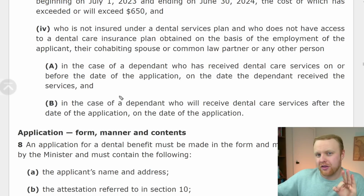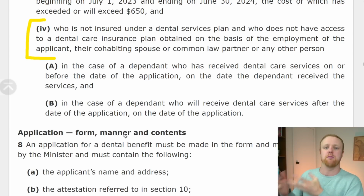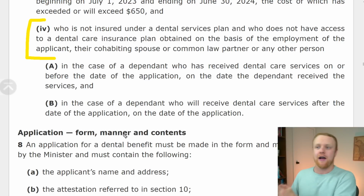But another very important thing that will make you either qualified or not is whether or not you have any other kind of dental coverage. This section here essentially is saying for each child that you apply for, you have to make sure that child doesn't receive any other kind of dental funding, either from some sort of private dental plan or one that is applied to you based on your employer. If that dental work is covered in any way, even if it's partial, it seems, looking for clarity here in case I'm incorrect on this assumption, but even if it is a partial payment by your work's plan, you wouldn't be eligible for this. This is for people who don't have any kind of coverage for their children's dental care.